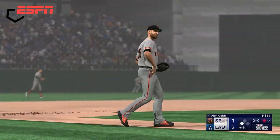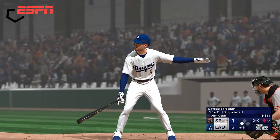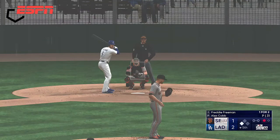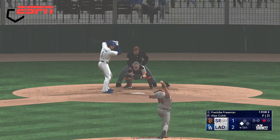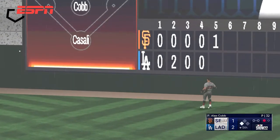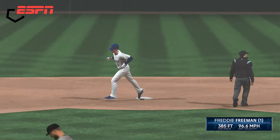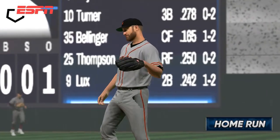The first baseman, number five, ready. And here is Freddie Freeman. One for two. And there's a fly ball, deep right field. And it's gone! Home run! Freddie Freeman pops one out of here, and they add to their lead. It's 4-1.